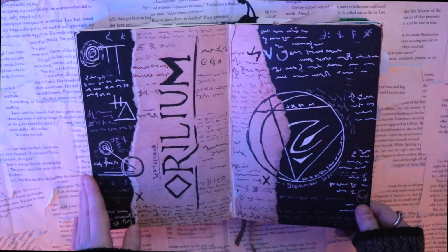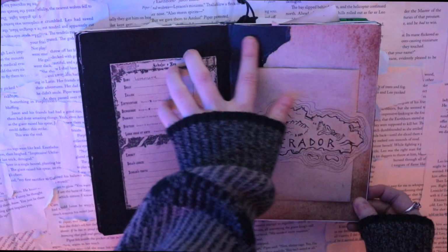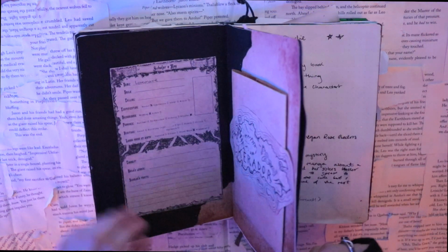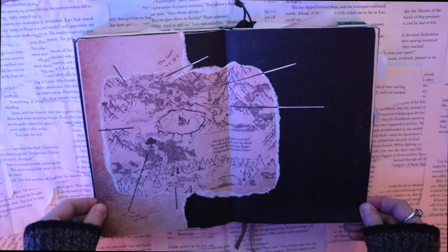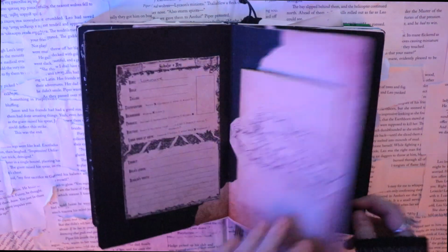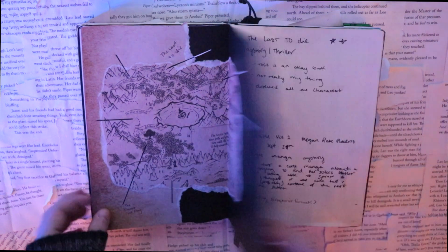I spent so long making this. I even went out, bought ink to make black paper because I didn't have any. Don't ask, I don't understand where that went, but I never used this. It just didn't happen. Maybe in the future I can come back, but I just never used this. It could have been really cool, but I didn't use it, unfortunately.